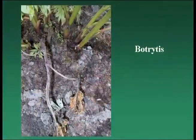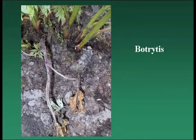Some of the diseases we run into, this is a good example of one called botrytis. This is a disease that we run into in extremely wet springs, in wet soils, and in areas that aren't well ventilated. In other words, they're crowded together. What it is, it's a stem rot. And many of you may have seen this in your peonies at one time or another, where the shoots at the stems, when they're nearly full grown or after, will start dying off little by little.